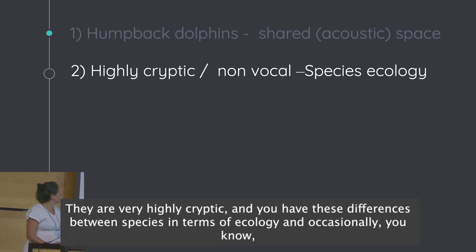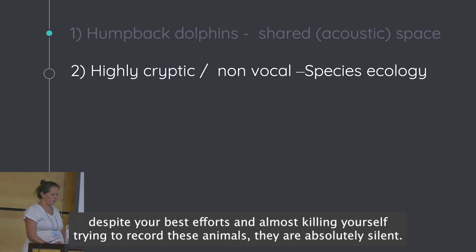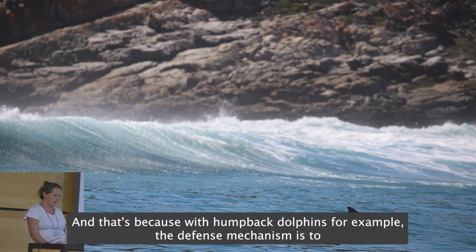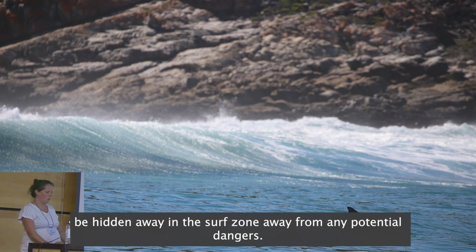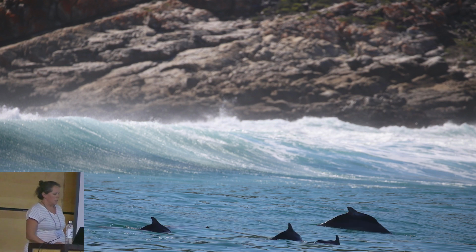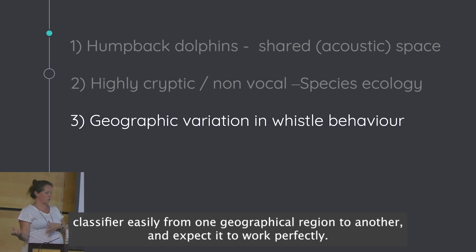They are very highly cryptic, and you have these differences between species in terms of their ecology, and occasionally, you know, despite your best efforts and almost killing yourself trying to record these animals, they are absolutely silent. And that's because with humpback dolphins, for example, their defense mechanism is to be hidden away in the surf zone, away from any potential dangers. And we also see notable geographic variation in whistle behaviour, which further complicates things, so you can't translate a species classifier easily from one geographical region to another and expect it to work perfectly.